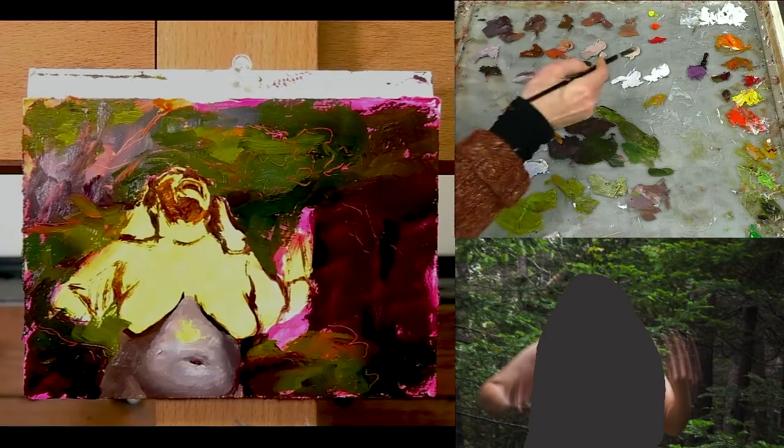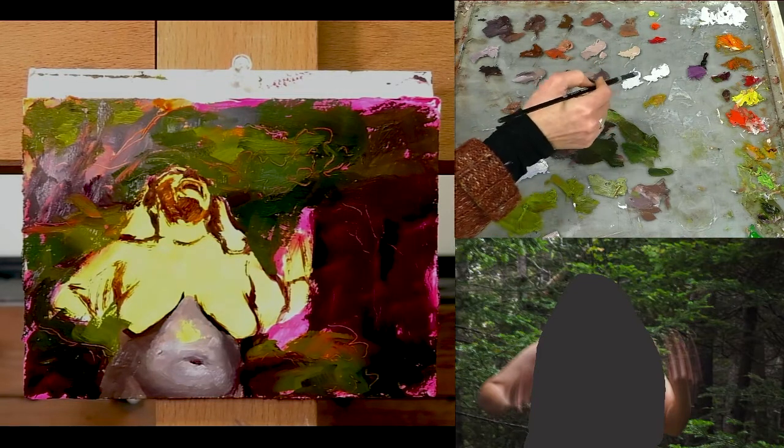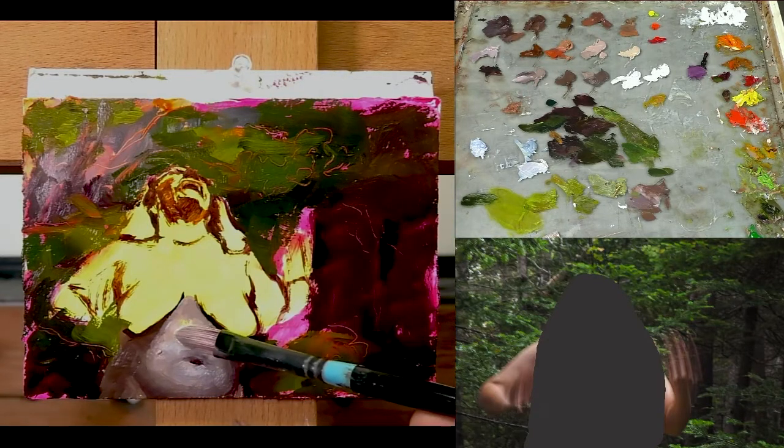Although it takes a while to premix colors, it is so nice to be able to just pick up what's needed and paint.